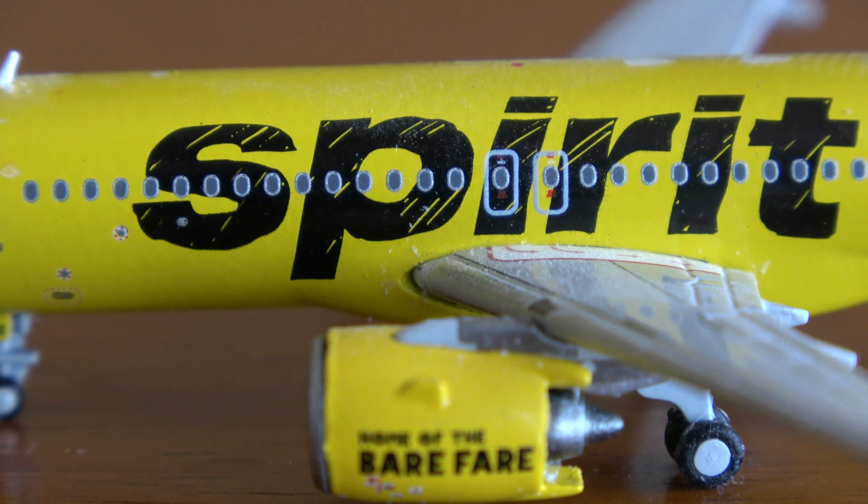Spirit titles. These titles sometimes get a little bit off. You can see on this one it is a bit off. They sort of droop towards the back. That's a sort of printing quality control issue that Gemini Jets has on some of their Spirit models. It seems to be inconsistent. Some of these have the issue, some don't, so you just never know.